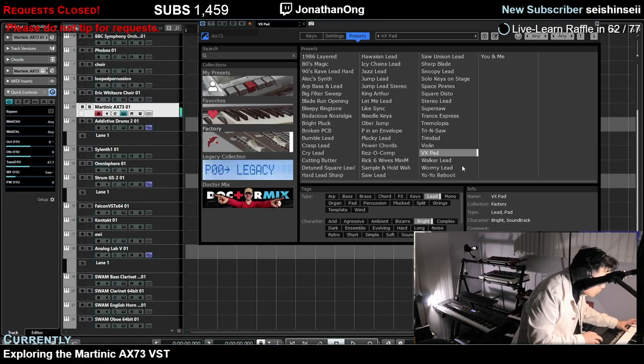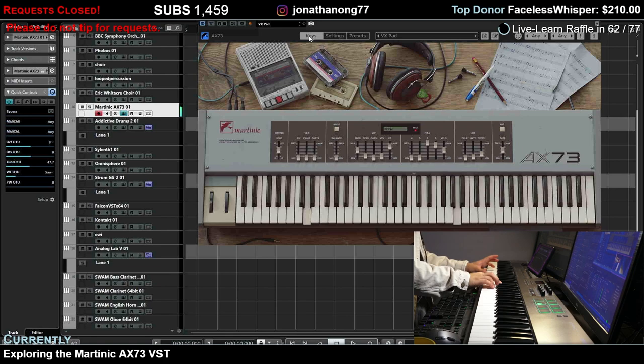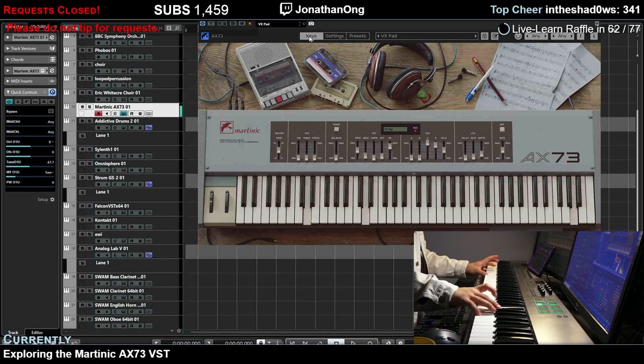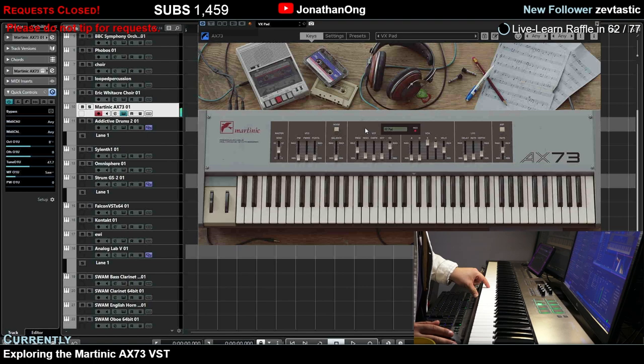It's a very versatile pad. You can use it for pretty much the entire thing at once. It just wants to be B flat. It's just like, I'm doing B flat and you can't stop me.